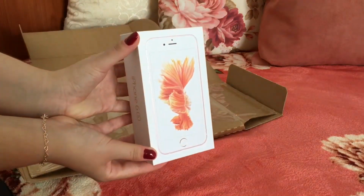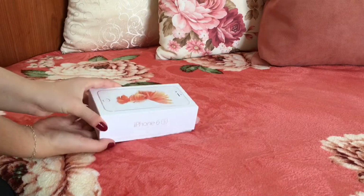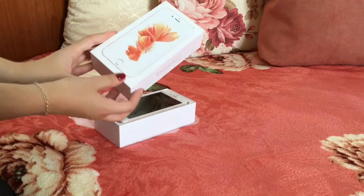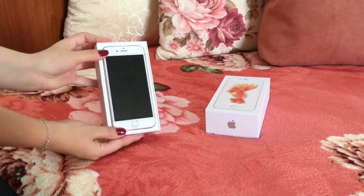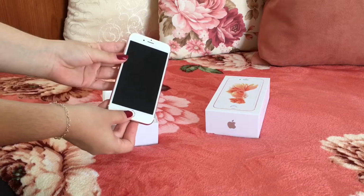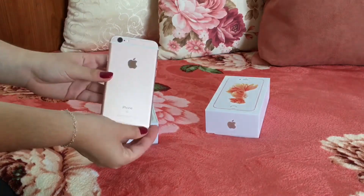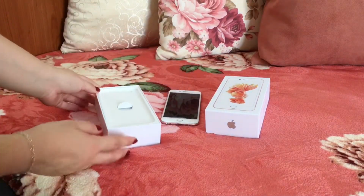So this is how the box looked like. Like I mentioned, I got an iPhone 6s and it is rose gold because literally I'm obsessed with this color, and I feel like now it matches my iPad, so they're kind of twins. It's adorable. And so this is how the iPhone looks like. I'm really obsessed with this model. I really love the color. I love everything about it. But enough talking about the iPhone. Let's see what the box has inside.